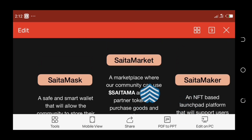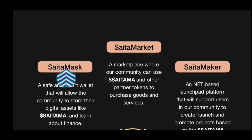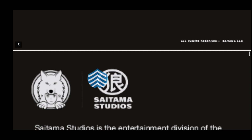Okay, so now most projects like this would always come up with appealing projects like this to entice people to buy into their project, only for the project to rug pull before execution. Okay, but it is pretty interesting to note that out of these things here, they already are launching the Saitama mask. Okay, so that's pretty interesting to know. So I don't think these are baseless claims, okay, because they are launching the Saita mask soon. Okay, and that's pretty good to know.